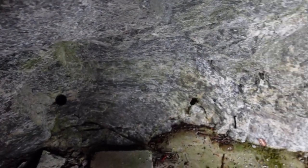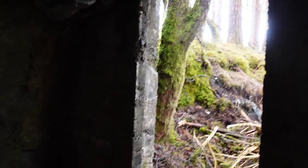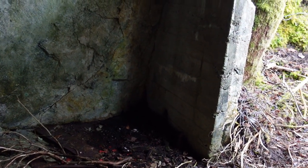See if I can go inside here and show it to you. See, the drill bit holes are still there. That's the end of it. You see here, so they were inside here. Munition was probably stored there and they could enter in here if there was an air raid.